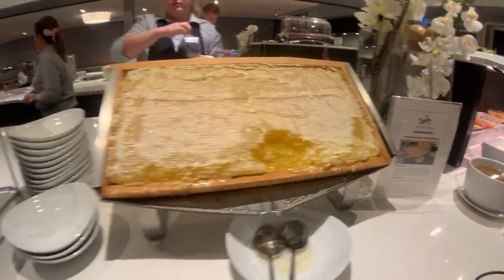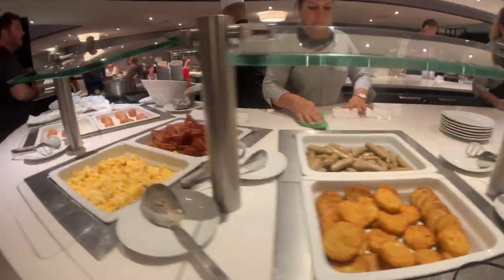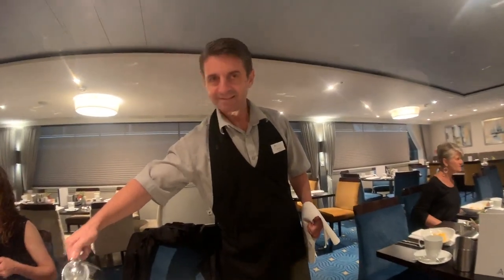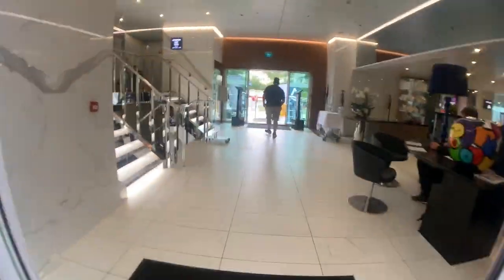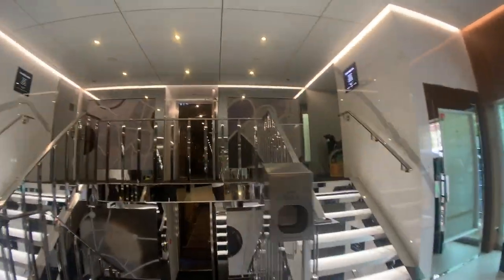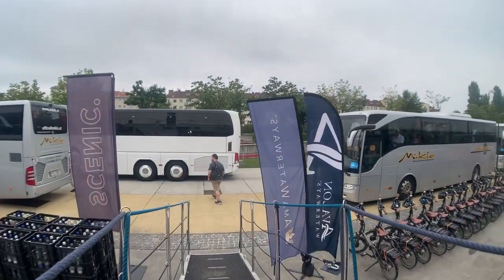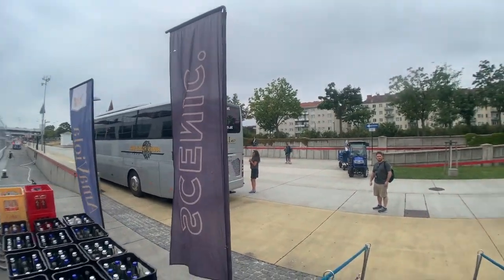Honeycomb, interesting. Good morning. Starting my day. This is how we leave through the other ship. We are walking through the Scenic. This is the Scenic ship.